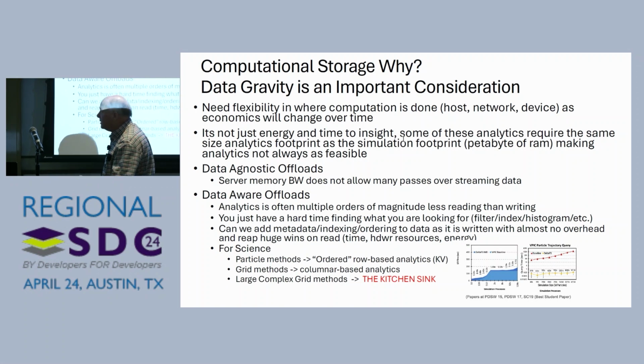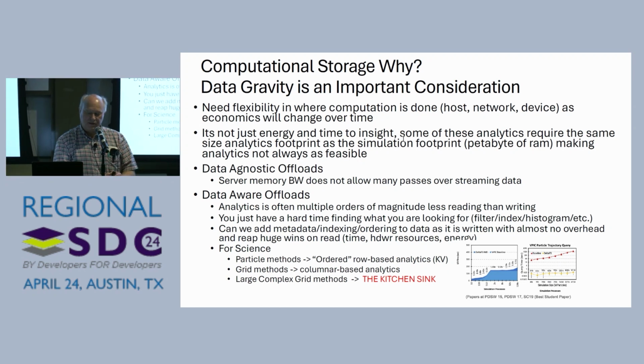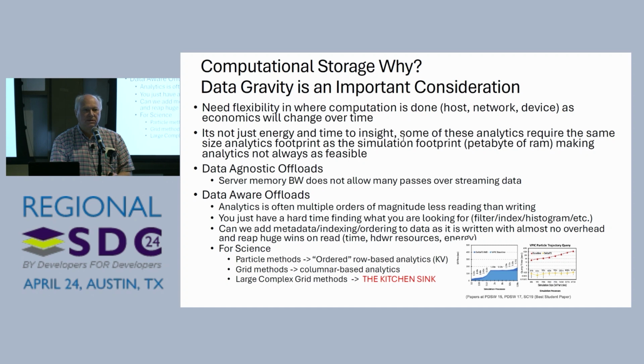So computational storage, why? Data gravity for us is an important consideration, and when I start talking about some of our applications and how they work, I think you'll agree that that's probably the case. Because of that, we really need flexibility for where computation is done. Computation can be done, of course, in the computer or in GPUs, CPUs, and all the PUs, and there's a lot of them now, aren't there? But doing some computation in the network and computation in your storage makes some sense, mostly because of opportunistic things and very large-scale computing, and because economics change over time, and where it's economical to do a particular piece of the computational job you're trying to accomplish can change and move around over time just because of economics.